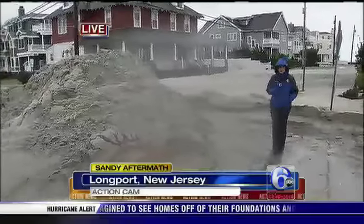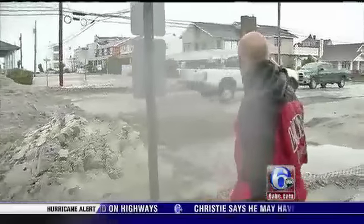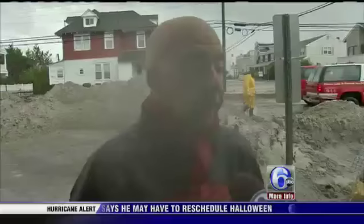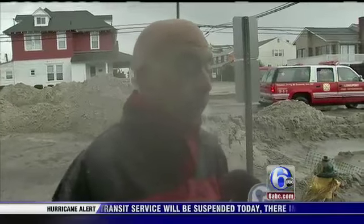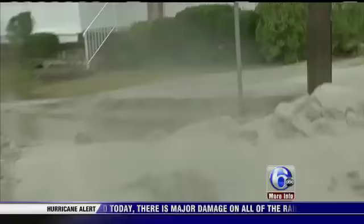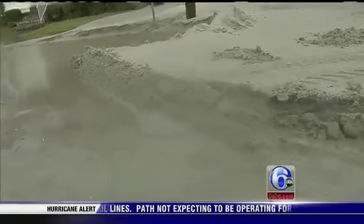Mayor Nick Russo of Longport showed me the giant piles of sand that crews have already removed from the streets at the southern end of the city. We've had a tremendous amount of sand that has been displaced from the ocean side onto the streets. In some places, 9, 10, 12 inches of sand. Russo's ordering evacuated residents to stay away as emergency vehicles and a dump truck have already gotten stuck in the wet sand.